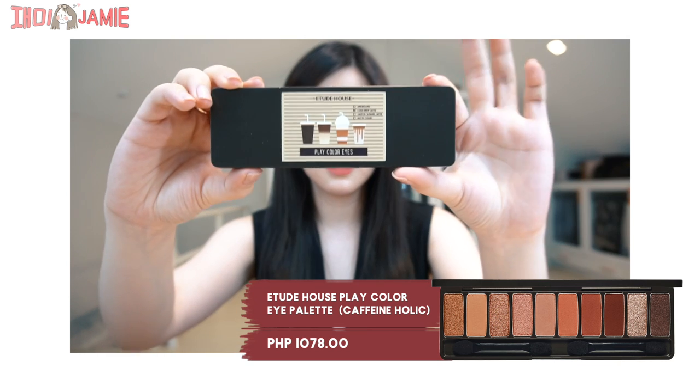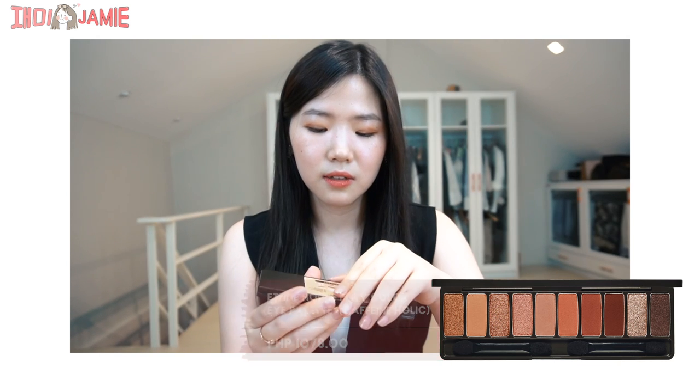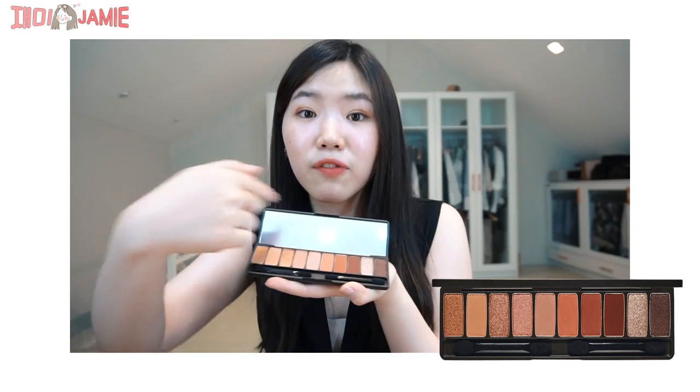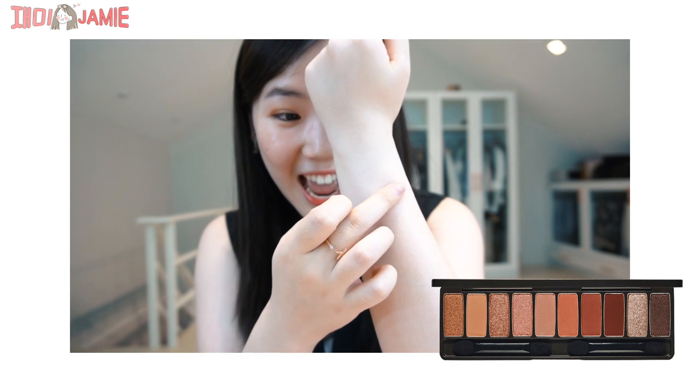Ang cute ng packaging. Yeah, di ba? Cutie. Oh my god, there's a film. I'm scared. Oh my god. From lightest to darkest. Precious. This is a matte color. My fave.